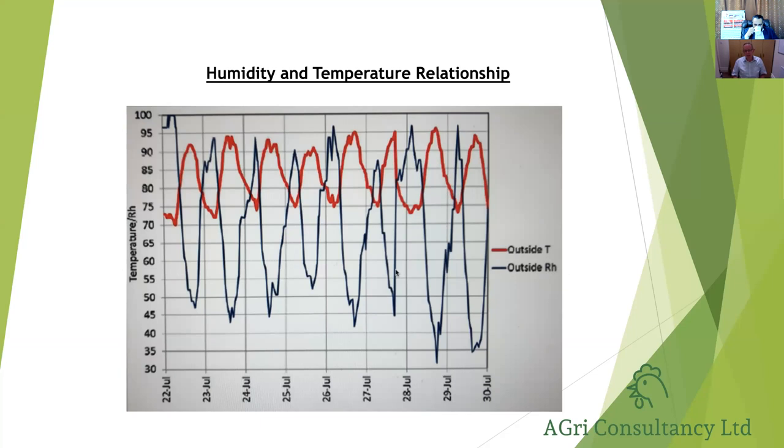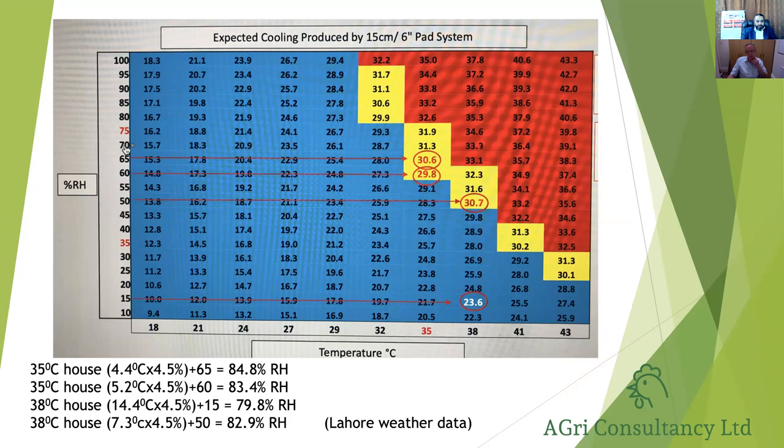And what I did here, this is a presentation I saw, but this just gives an example. This is actually weather data from Lahore, I think in 2016 from memory. If you see the examples where the hours are pointing, if there was a day that was 35 degrees with 65% humidity, which is the top line across, with the 4.4 degree drop in temperature times by the 65% humidity, your RH going into the house would be 84.8.